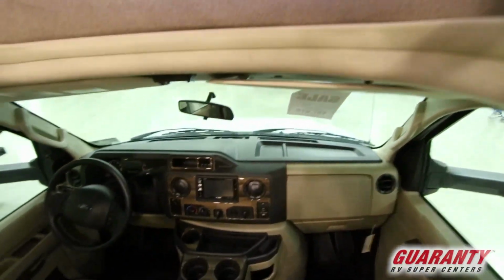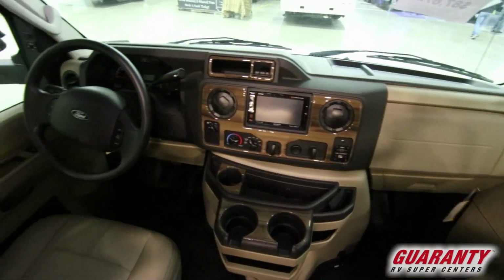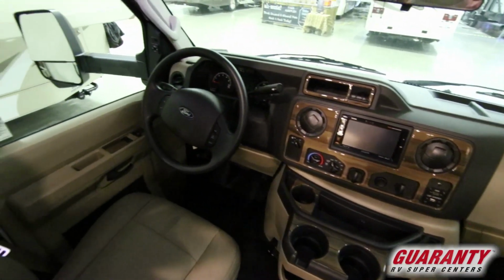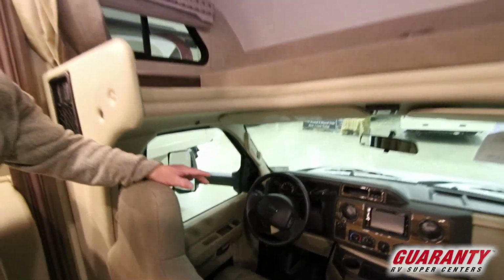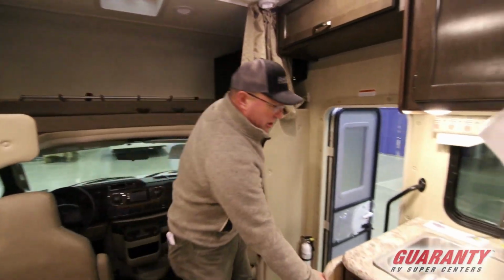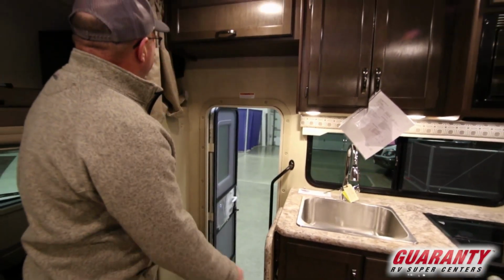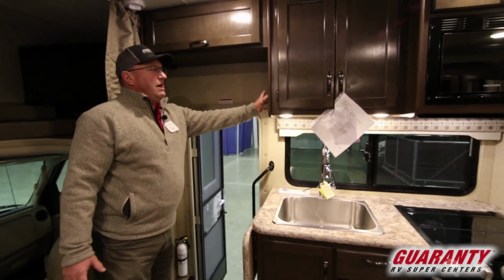Up here in the cab, this coach is equipped with a backup camera and side cameras, electric mirrors, heated mirrors, cruise control, tow on the column there. And as we move in here, we've got extra space when you're doing the dishes. Your control panel is right here.